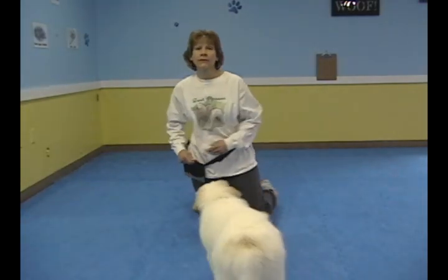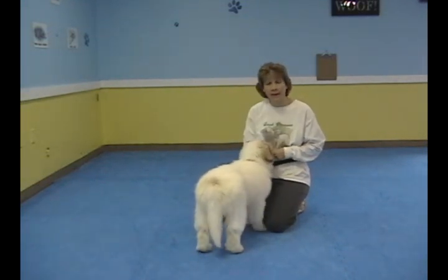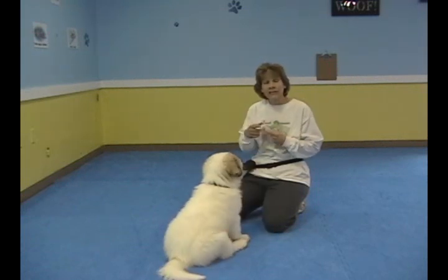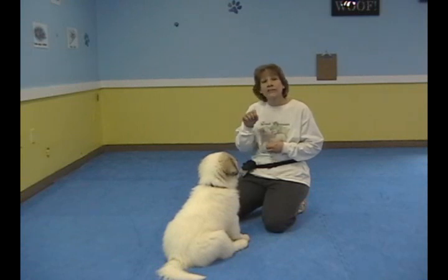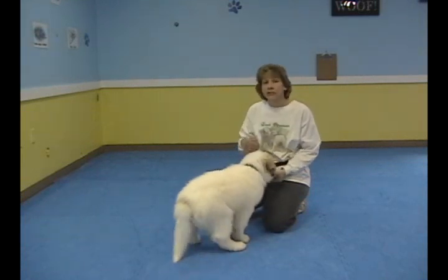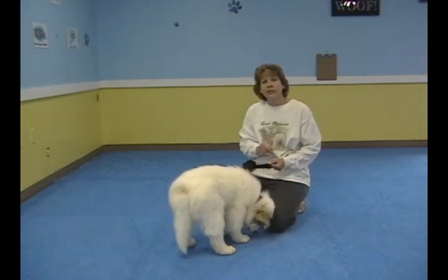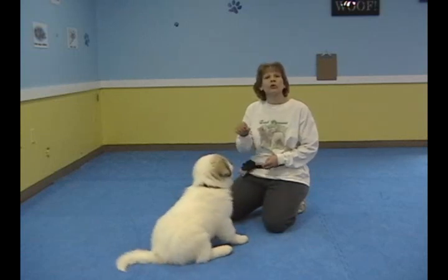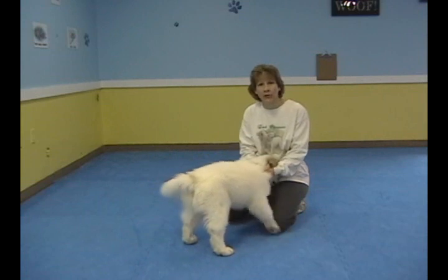Now, a down can start out with the puppy in a sitting position, a standing position, it does not matter. We just need to get them in a starting position. Let's follow the same rules. We're going to show the dog, then say the word as the dog is doing the behavior, and so on, because we're starting something new. Now, remember how I said to teach only one thing at a time? So I'm not going to say sit or stand to him. I'm just going to get him in the position, because I'm only teaching down right now.